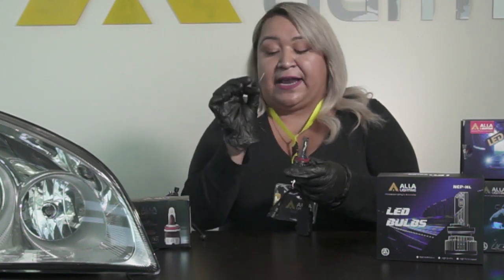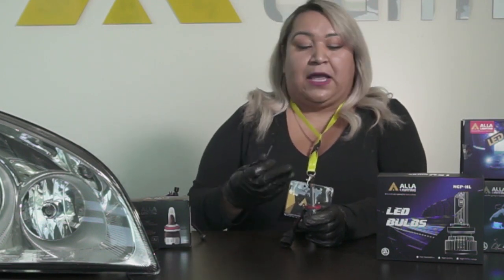Now, some models don't have this, and that could be because to adjust the beam, you don't need a tool, or maybe that model is not adjustable. Good thing is these three models, they are adjustable, so we don't have to worry about that.